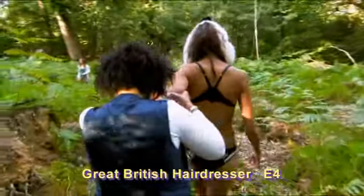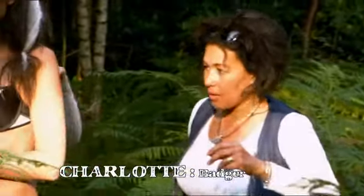52-year-old Charlotte is next on set, but has she managed to make her badger photo fabulous from every angle? Better get down that grooming bay.